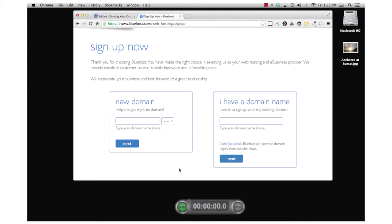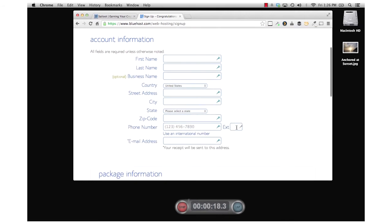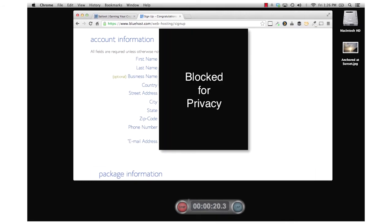Alright, we're going. So I'm going to go up here to new domain, and I'm going to put example site build and just leave the .com, and I'm going to hit next. So as we go through, that's going to say, alright, congratulations, the domain name you have requested is available. So let's go down to account information. Hopefully I can blur some of this stuff out. I'm going to put my account information in here, address, all that other stuff. Great. Phone number, fantastic. Good.